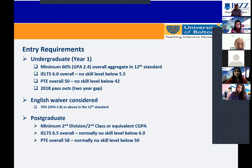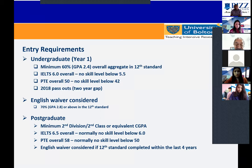As with the undergraduate, we will consider waiving IELTS at the postgraduate level if your 12th standard was completed within the last 4 years and it was 70% or GPA 2.8 or above in the English component.